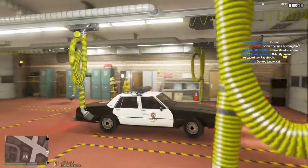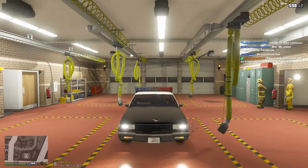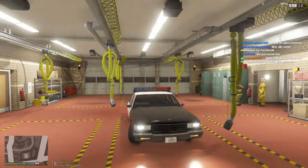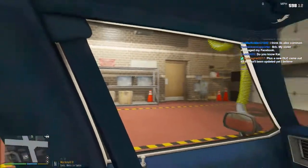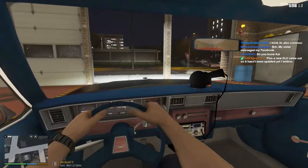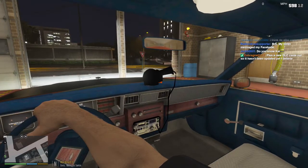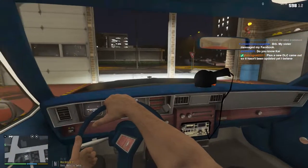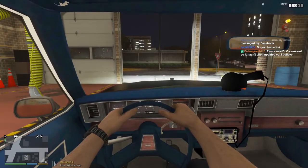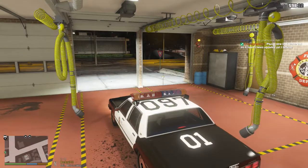Yeah, someone was burning some tires. All right, so here's the speaker mounted to the front grille I was talking about. Don't mind me, we're just showing off the car here. That's the handheld spotlight. You can see it's connected to that center console for power, radio system, all that good stuff. All right, let's start the patrol.